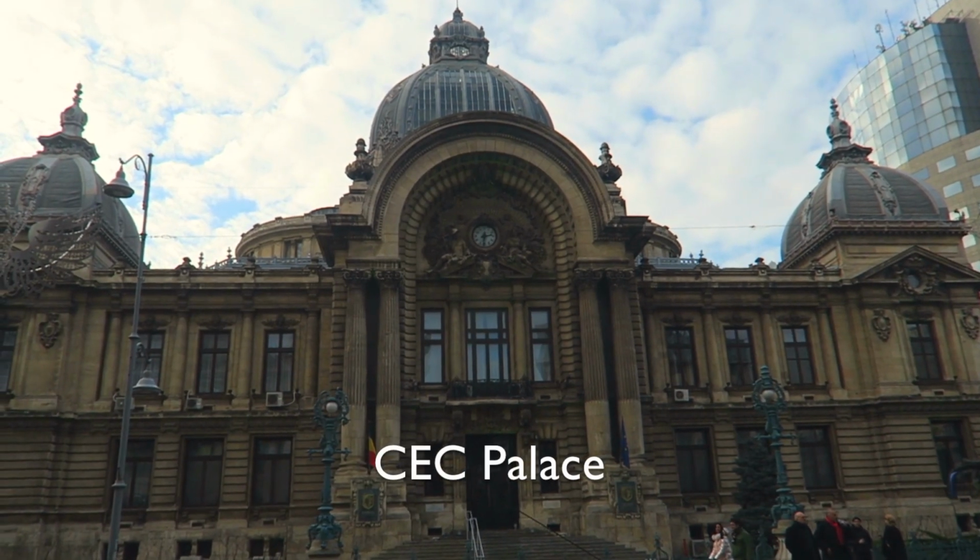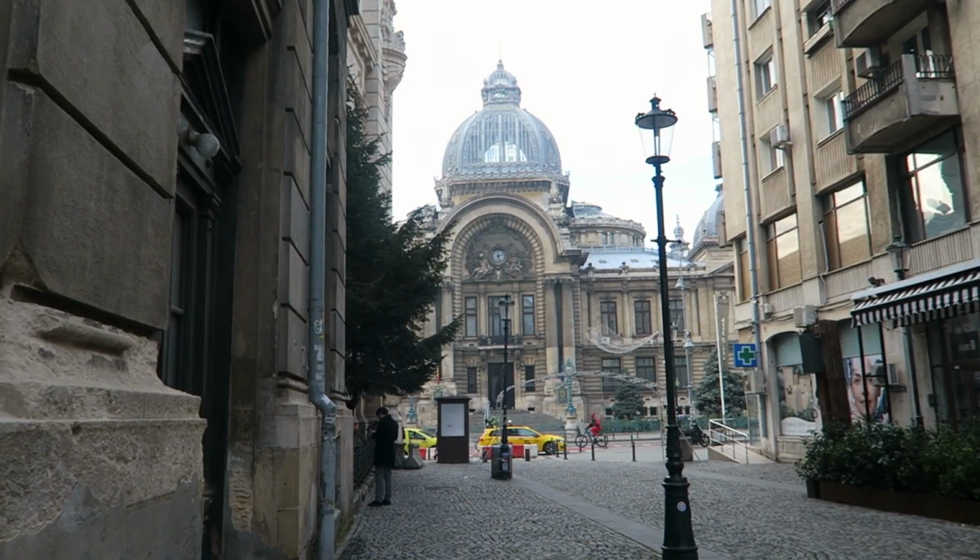This is the CEC Palace, and it's a very iconic building to visit here in Bucharest. It really gives Bucharest the name of the Little Paris of the East because it was built in awe of the French style buildings.